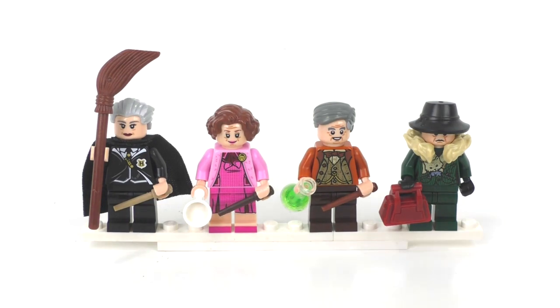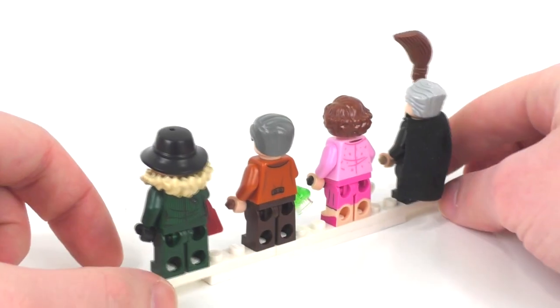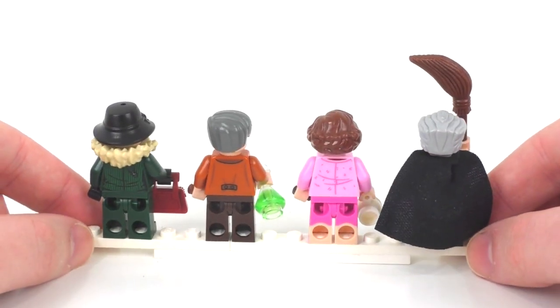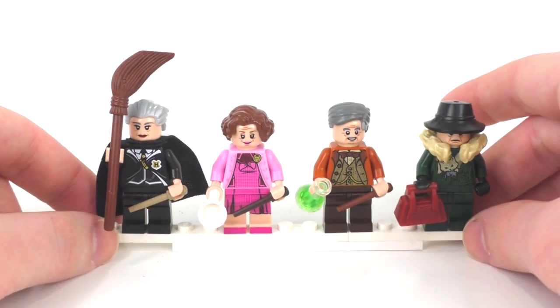This is just a quick look front and back at the characters. I will be showing them earlier on within this particular video. So yeah, that's pretty much all for our minifigures that are included within this set.